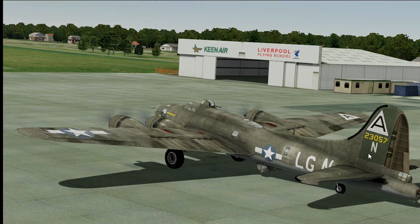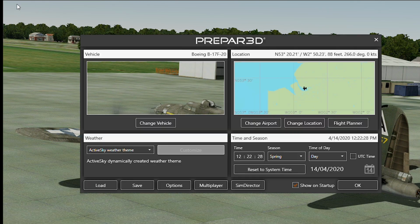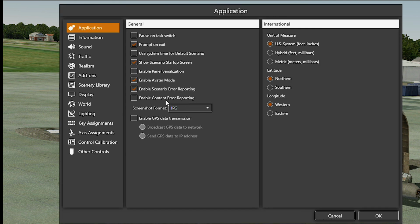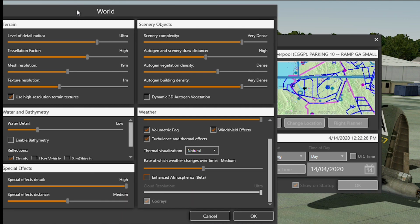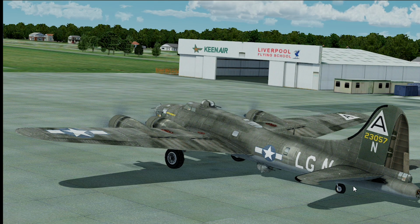So you might like that lighting effect, you might not, but it is a choice that you can select if you want to. So back in the options, if I go to the world settings there and turn that off, if I don't like that, note the backdrop there and what it looks like. If I hit OK, we can be back on a more typical flight simulator appearance.